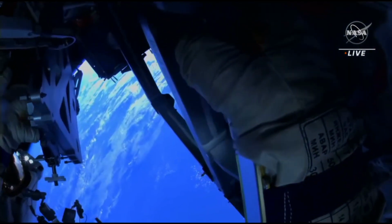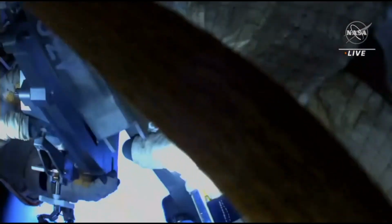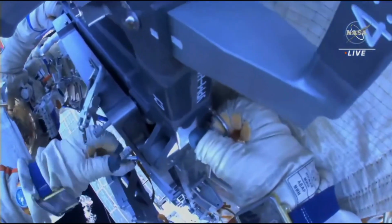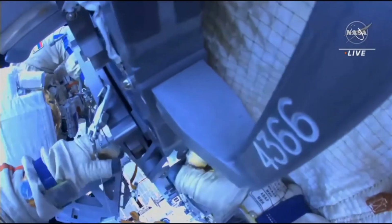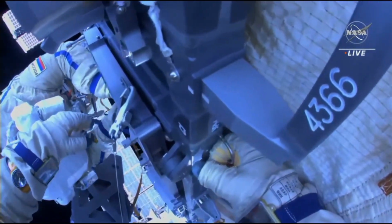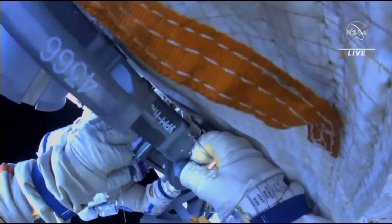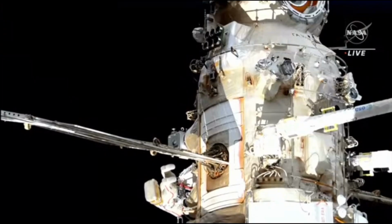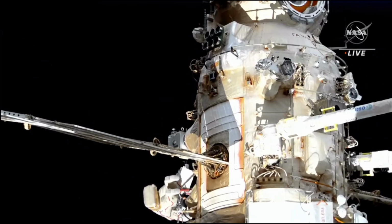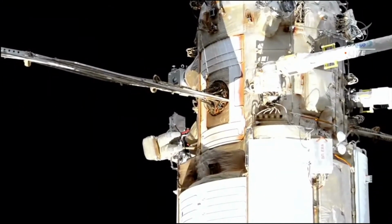It's not going to get set. We'll need to remove this first. Do you want me to swap the tethers? Yes. Okay. Okay, I'm holding it. Okay, I got it engaged. Did you clear it? Yes, I did. I can stow it in the crew bag as well. Yes, there is some room there.